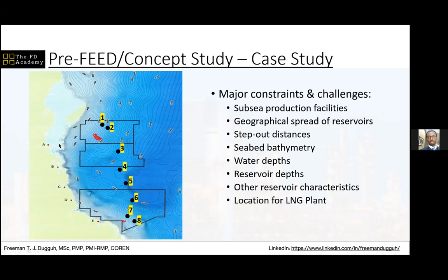The aim was to establish a gas plant, an LNG plant. So all of these reservoirs here are gas reservoirs. The target was to take the gas from the reservoirs here, channel it to an LNG plant, and in that LNG plant, of course, process the gas and liquefy it as required. Now we considered options A, B, C, D, and E as the potential locations for the LNG plant itself.